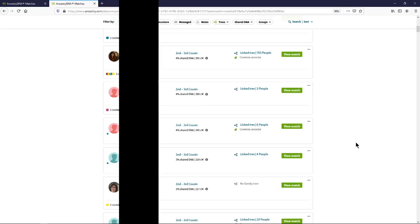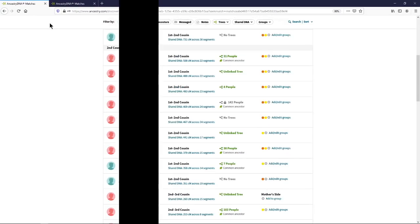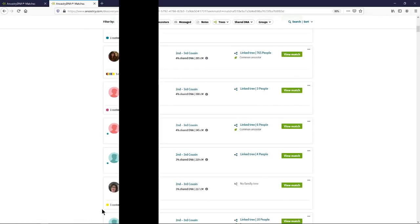You're seeing it. This is it. Where does it say add edit groups? There's add edit groups here. Well, you're like, well, right here, you see custom groups, right? All right, so see my cursor? It's a regular cursor, right?